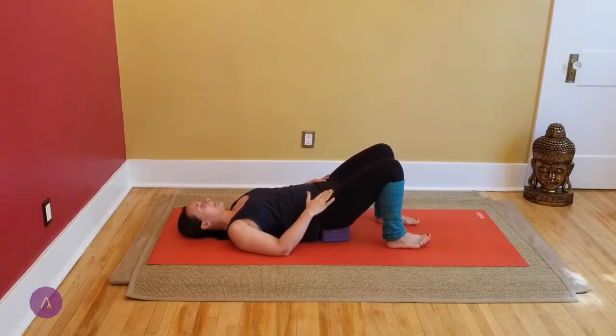Then let your hands maybe rest on your lower belly, maybe on the floor. Make sure the back of your head is supported by the floor as well. If you feel the chin is sticking up too high and the neck is overarching, bring the chin slightly in, so try to keep your forehead and chin at the same height or about the same height.